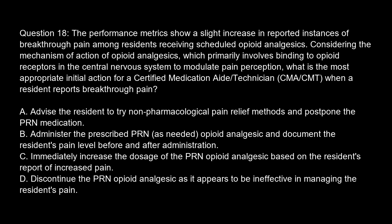Advise the resident to try non-pharmacological pain relief methods and postpone the PRN medication. Option B. Administer the prescribed PRN as needed opioid analgesic and document the resident's pain level before and after administration. Option C. Immediately increase the dosage of the PRN opioid analgesic based on the resident's report of increased pain. Option D. Discontinue the PRN opioid analgesic as it appears to be ineffective in managing the resident's pain.